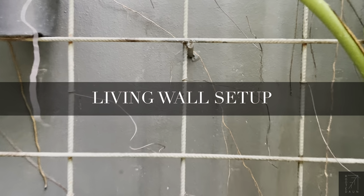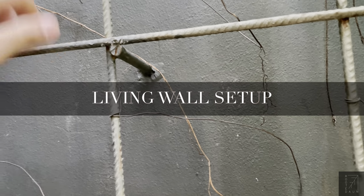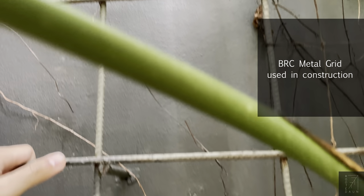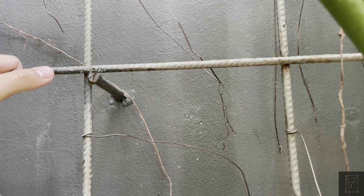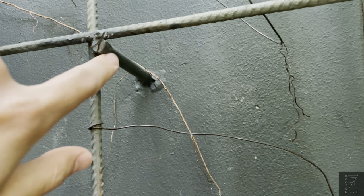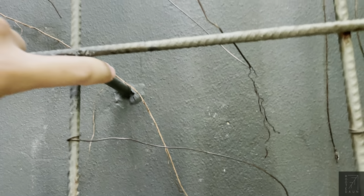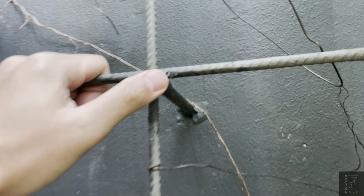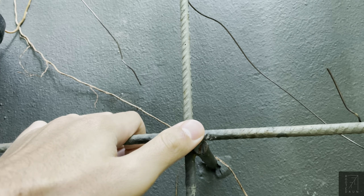Just to show you how I've attached the BRC metal. So this is a BRC metal piece which you can get from most of your local construction wholesalers. And what they've done is they've put in this metal rod. They've drilled a few all the way through, there, there, here. And they've welded on this BRC bar.